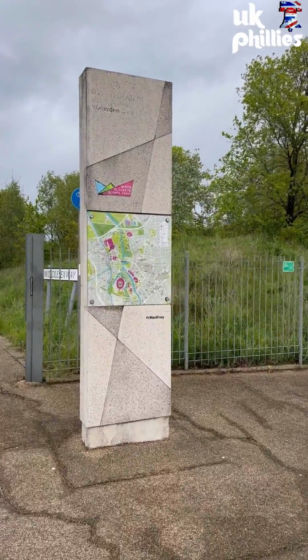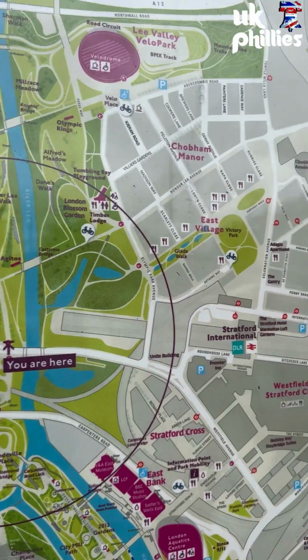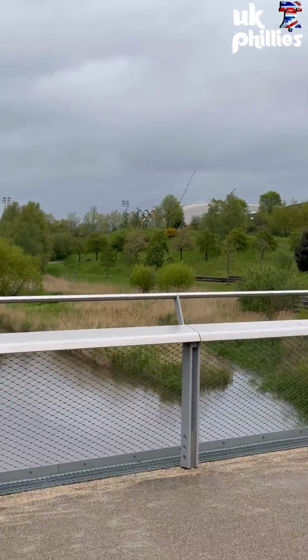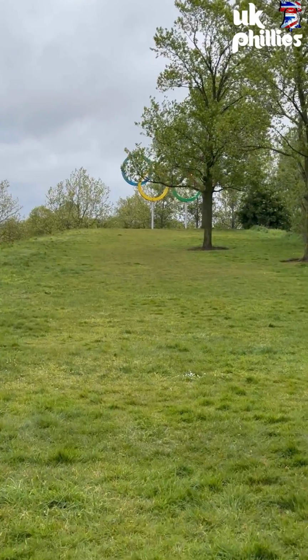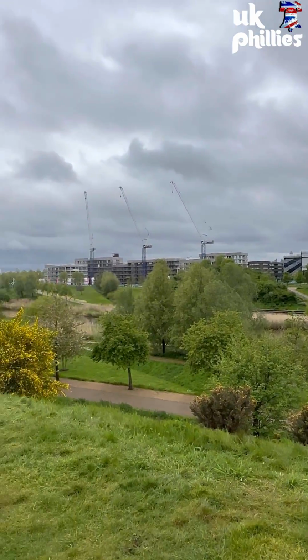And of course, there's plenty of maps around the park as well to help you navigate your way around. The park is north of the London Stadium. One of the highlights of the Olympic Park is, of course, the Olympic Rings next to the Olympic Velodrome, which remains from the 2012 Olympics. The Olympic Rings are about a 10-minute walk from the stadium, but well worth going for the photo opportunity, and you get some pretty nice views of the Olympic Park as well.